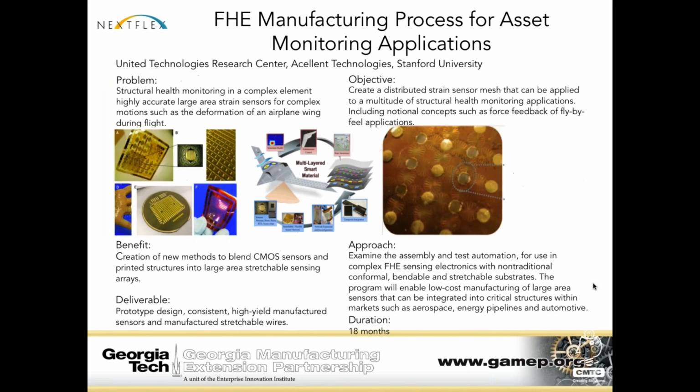So some examples of this, you can see the team here was United Technologies, Excellent, and Stanford University. So those three groups came together with the NextFlex funding to solve the problem of developing large area strain sensors. So what's a large area strain sensor? Well, it's a mesh of strain sensors that can be put, in this case, onto the wing of an aircraft to measure strain and stress on that wing. So you can see where these applications are very unique and interesting. So they actually developed this. This is something that is out there. They developed a large area strain sensor.